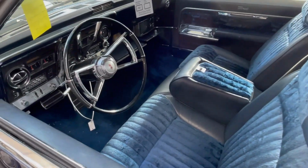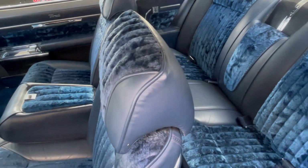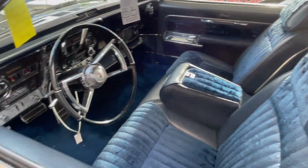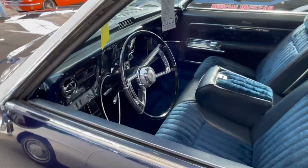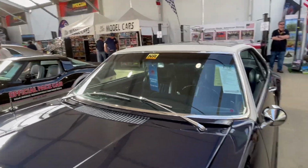If you've never seen one of these old Tornados, they're one of the most comfortable cars around because there's no transmission tunnel. It's completely flat because they're front wheel drive. You can hear the auction in the background, and I know it's quite noisy here. We're just going to take a quick lap around, show you a little bit of the inside and that type of stuff.